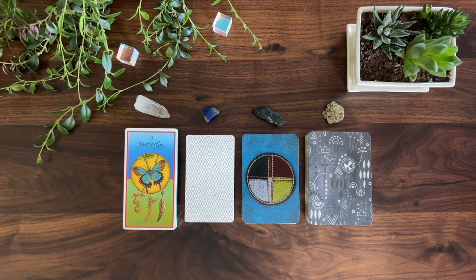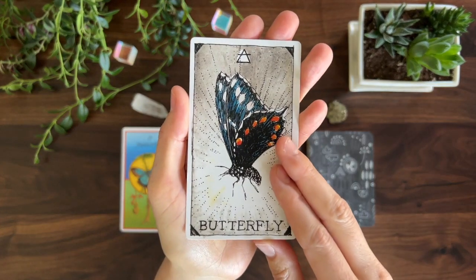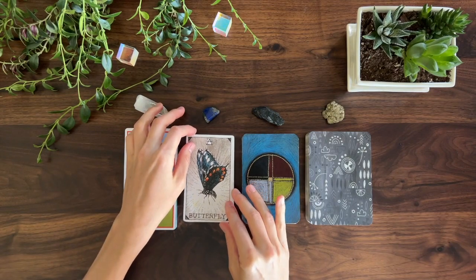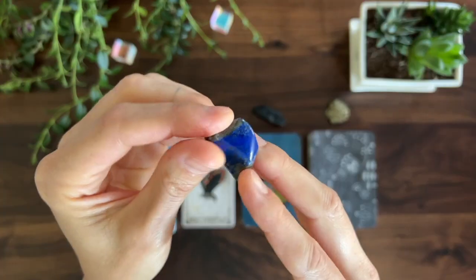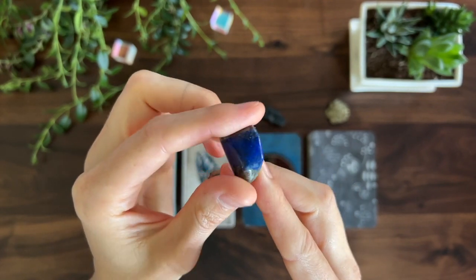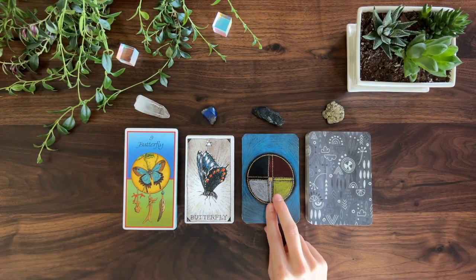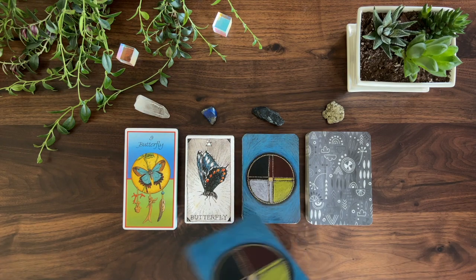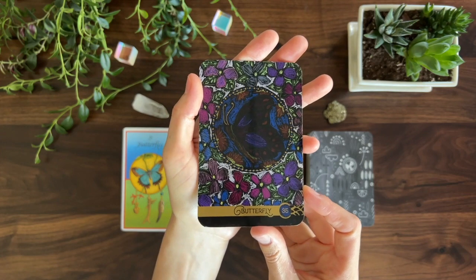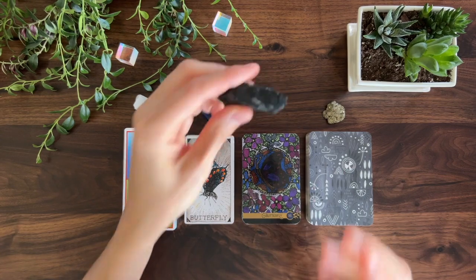For pile number two, we have the Wild Unknown animal spirit deck. This is your butterfly. And your crystal is the lapis lazuli. For pile number three, we have the Wild Elemental oracle deck. This is your butterfly. And we've paired that with the black tourmaline.